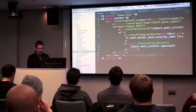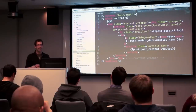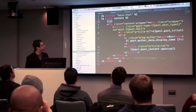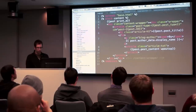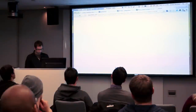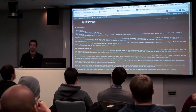So I could guess at what that variable is, but something that's really cool is I can actually tell Twig to export the full content of this post object to my page. So I can open up that box and see what's inside of it. So if I do post and then pipe and then print_a, again, print_a is a filter that we're running on our post object. I can look inside and see everything that WordPress is sending to this HTML file.